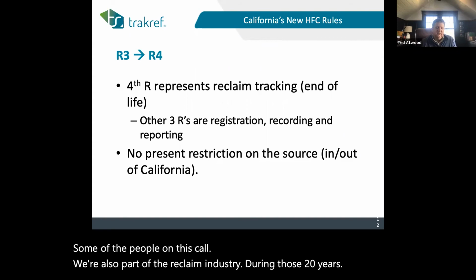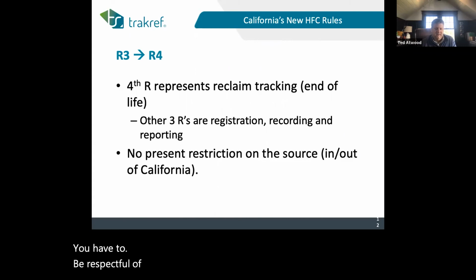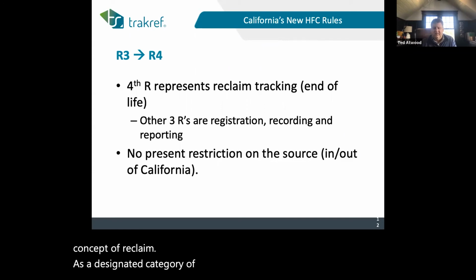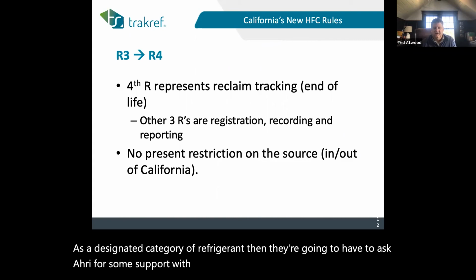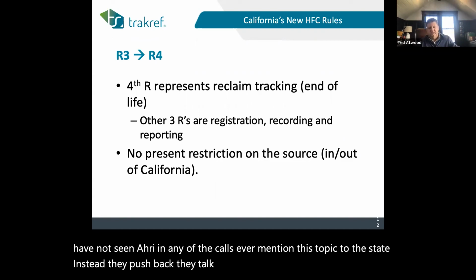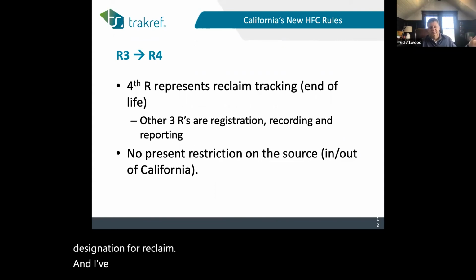The challenge is that in order to make this operational, you have to be respectful of the limitations that exist. If the state wants to accept the concept of reclaim as a designated category of refrigerant, then they're going to have to ask AHRI for some support with that, because it doesn't exist right now. And I have not seen AHRI in any of the calls ever mention this topic to the state. Instead, they push back. They talk about access to reclaim might not be broad enough, but they don't talk about the fact that there is no designation for reclaim. And I'm probably on my third iteration of questions to the state on this topic, and I still don't have an answer.